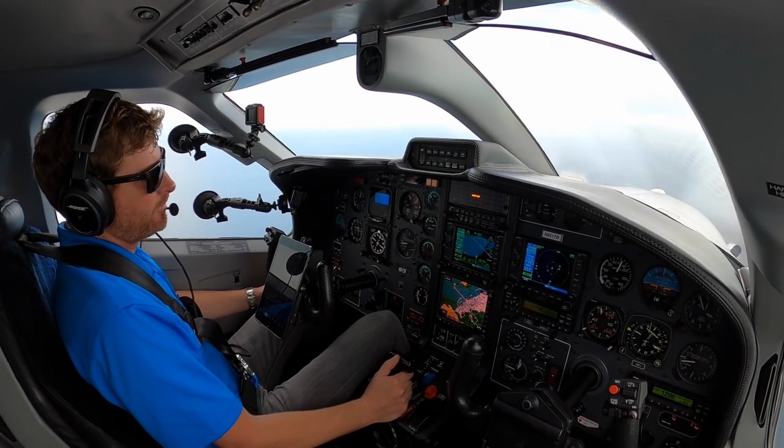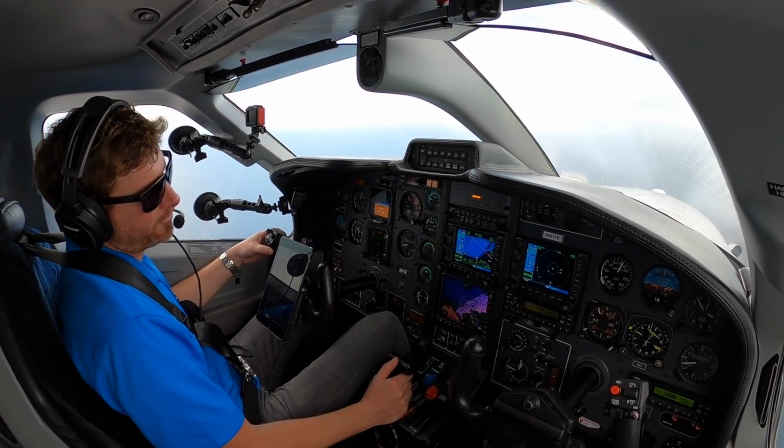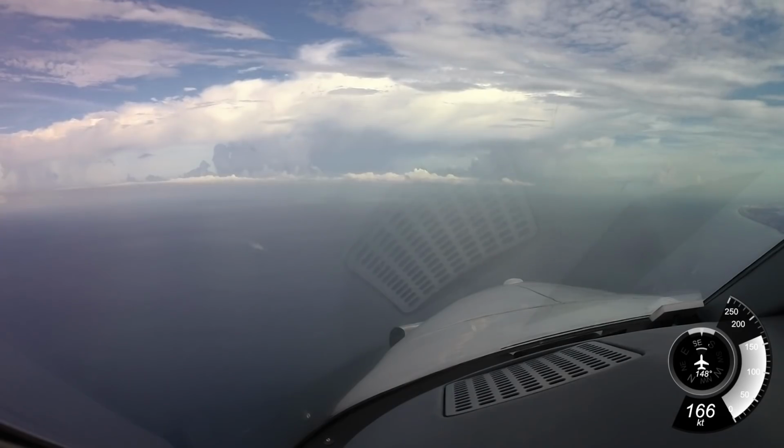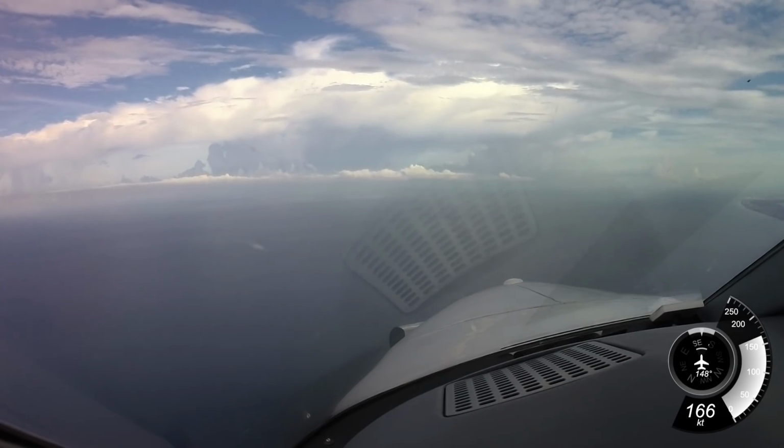851 Tango Bravo, reduce to the slowest practical airspeed now for the sequence. Reducing to the slowest practical airspeed, 851 Tango Bravo. Alright, he wants us to slow it up. We're going to pull it back to idle here.